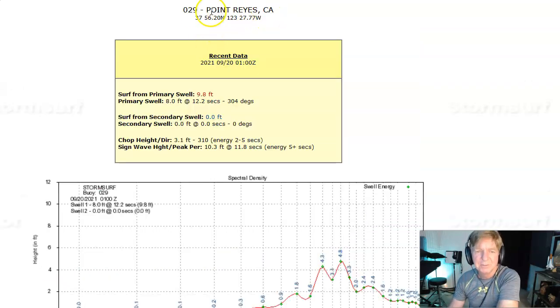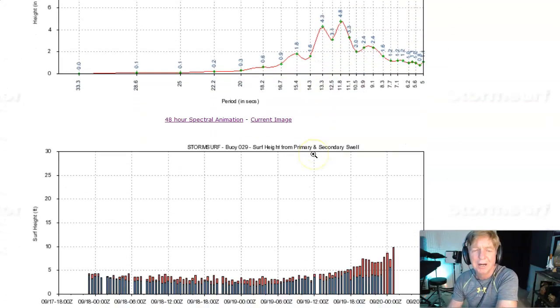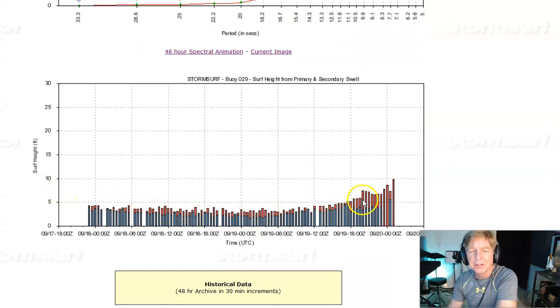Here's the Point Reyes buoy, 029 high-res CDIP buoy. Updates every half hour, pretty sensitive. You can see swell energy. One peak here at 4.3 feet, another at 4.8 feet, 11 seconds. This one's at about 13 seconds. So you calculate that all together. Real supposed swell wave heights pushing 10 feet.